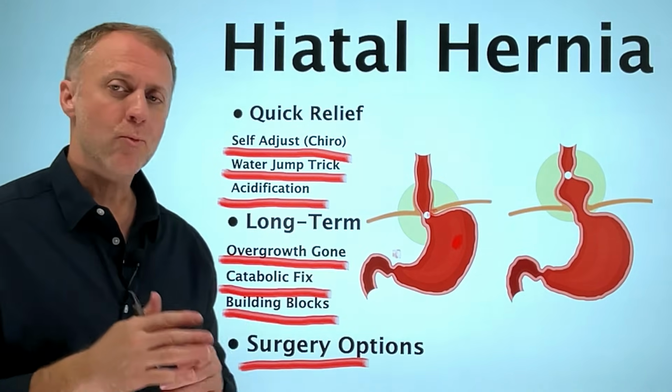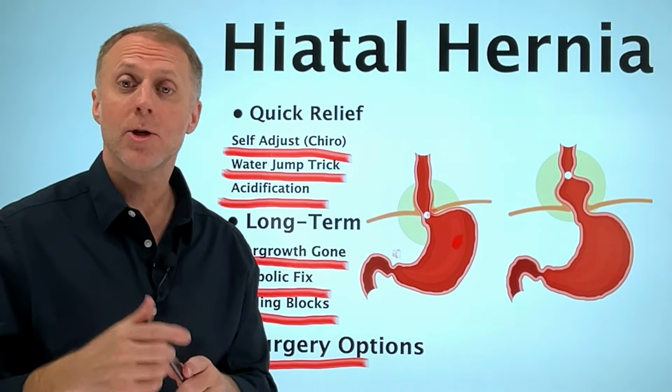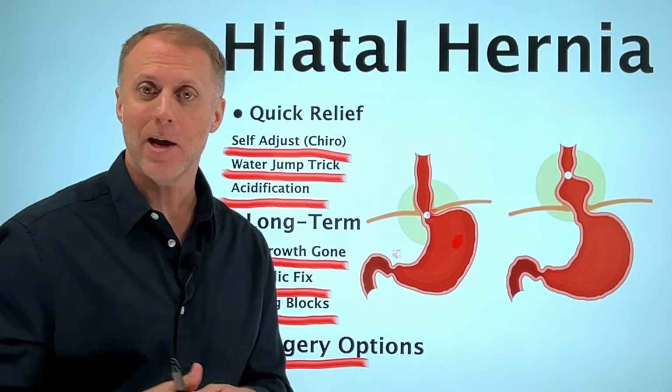So for you right now, if you feel like you may be dealing with the bacterial overgrowth in the stomach, jump over and watch that video right now on how to wipe out bad bacteria in the stomach so you can start working on taking care of that business.